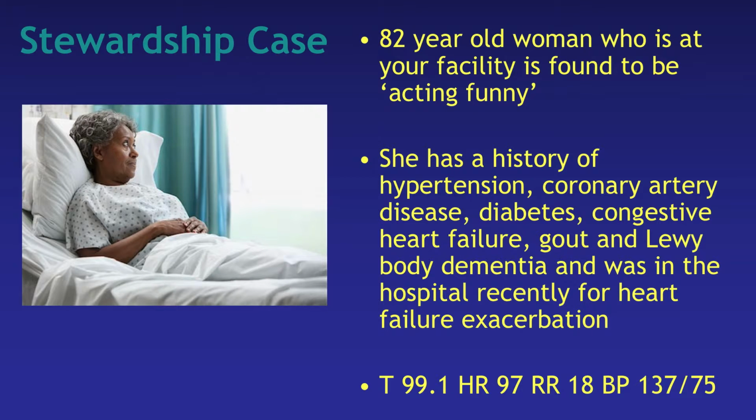Now I want to go over a quick stewardship case and show you how stewardship can be used in daily practice. Let's say an 82-year-old woman who is at your facility is found to be acting funny. She has a history of hypertension, coronary artery disease, diabetes, congestive heart failure, gout, Lewy body dementia, and was in the hospital recently for a heart failure exacerbation. She's afebrile, but has a temperature of 99.1. She's not tachycardic, but has a heart rate of 97, and her blood pressure is stable and at her baseline.